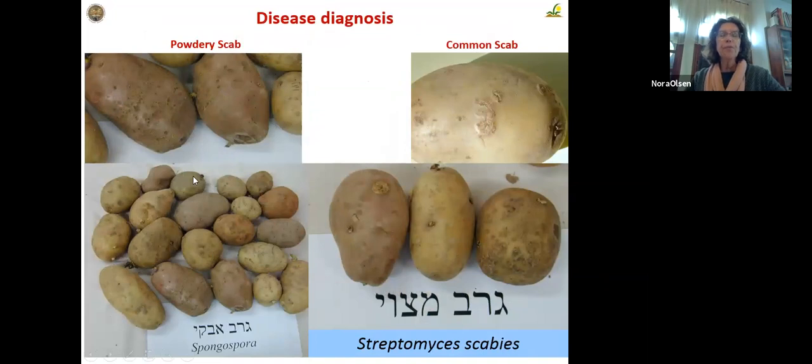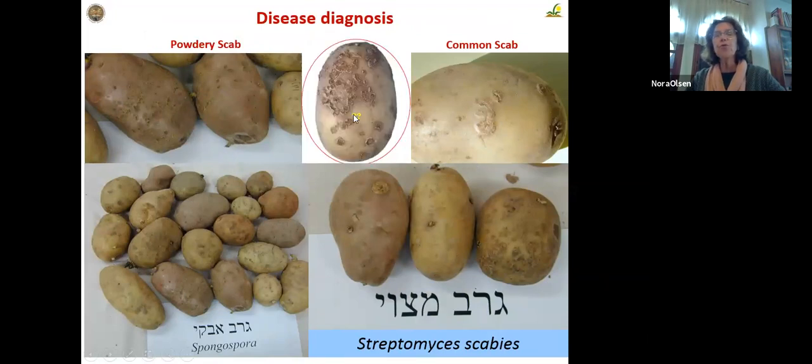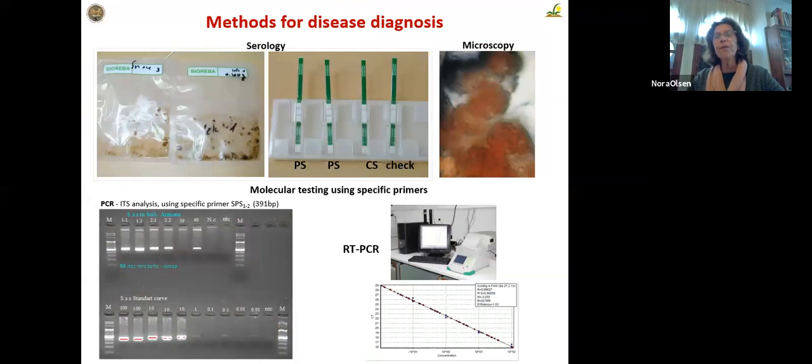Now you see on the left tubers with powdery scab, and on the right, common scab. It is very easy to confuse these two scab symptoms. And for example, this tuber, is it powdery scab or common scab? It means that it is not possible to diagnose only according to the symptoms. Therefore, we must use methods for disease diagnosis, which include microscopy, as I've already mentioned, and serological tests. There are kits that are available and are quite sensitive and easy to use. But in research, we use molecular testing, either PCR analysis or RT-PCR, after, of course, DNA extraction, and we use specific primers. It is a very sensitive method.